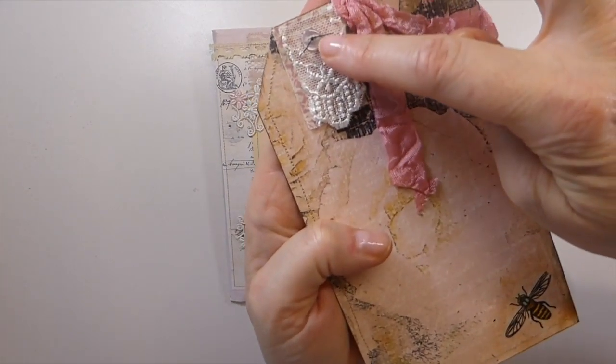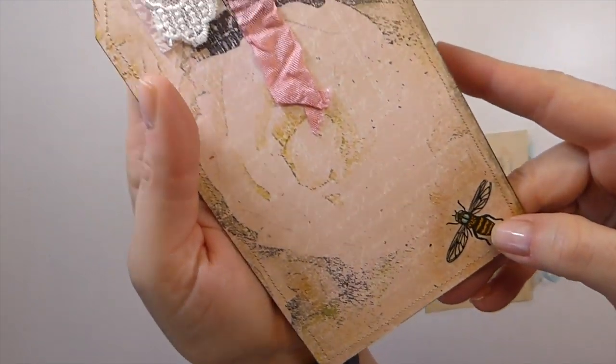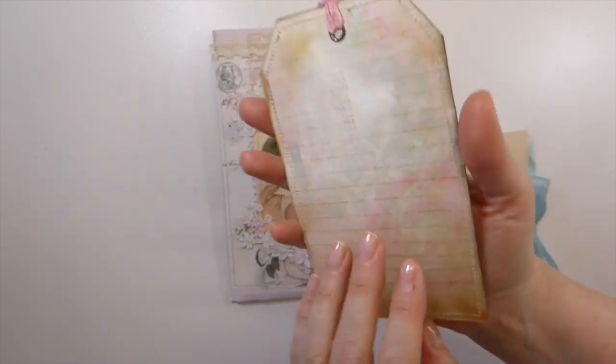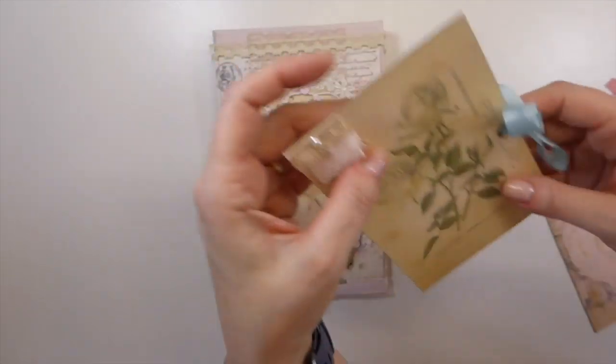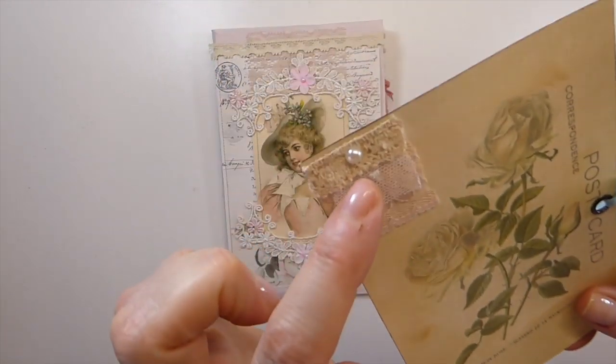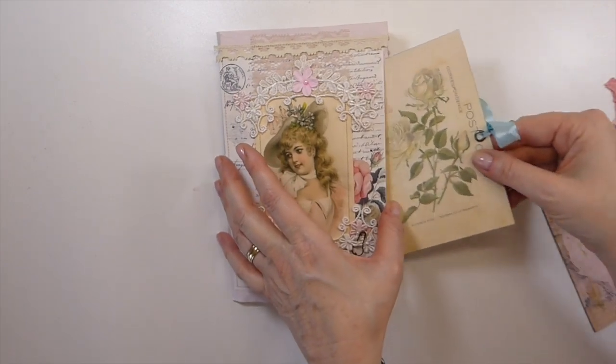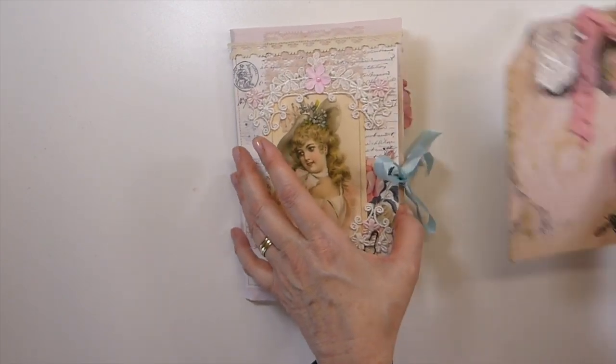Oh, that's beautiful. Tiny, tiny button. Look at the bee. Seam binding. Writing space back there. This is gorgeous. And more fabric collage. That's so pretty. Cathy, it's beautiful. So delicate.